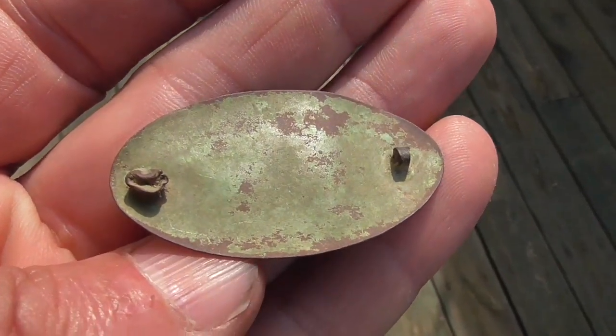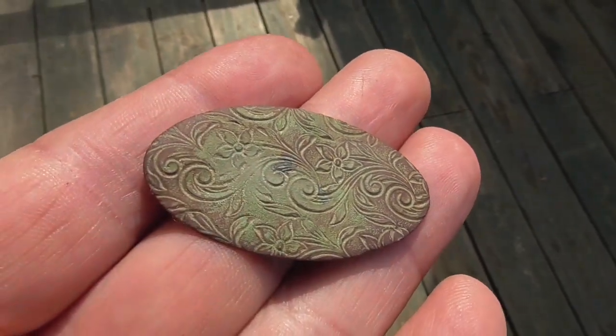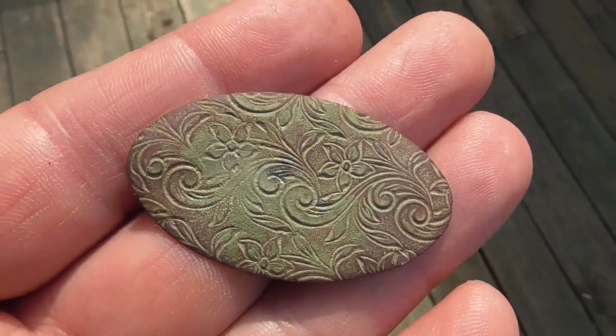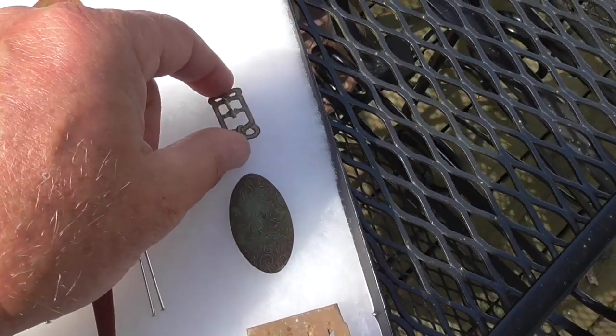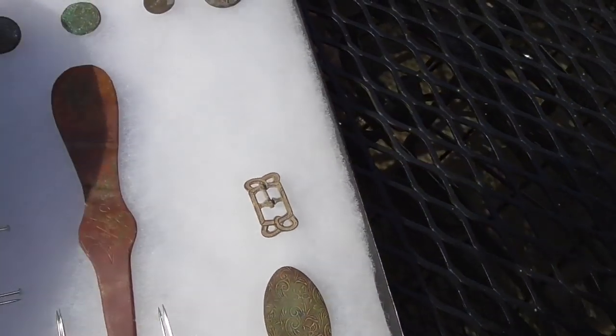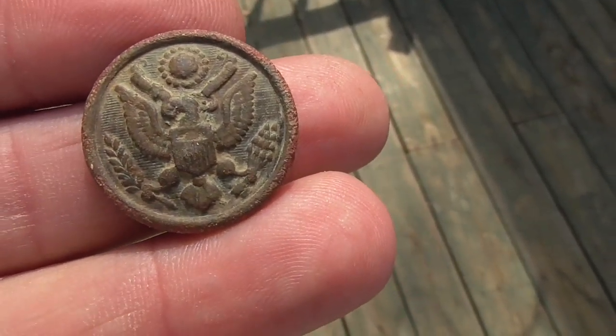I say it was a pin, a brooch. That would be my guess on that. Bird's noisy. He's feeling his oats this morning, this evening. Here's another staff, or what was I called that?